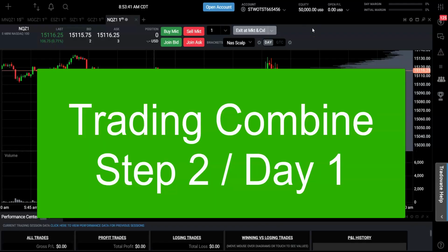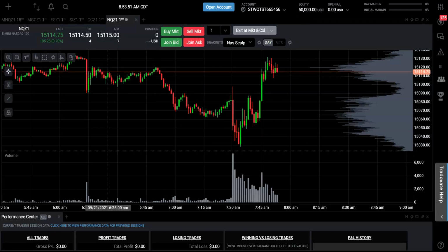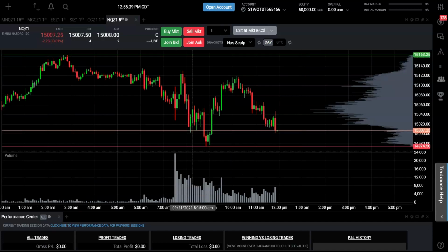I just started a new combine, so I have a paper trading account with $50,000, and I will use the alerts that Quantitative sends me to earn a real funded account with Topstep Trader. For me to pass step 2 of the trading combine, I need to place a trade on at least 10 trading days. And we have only a couple hours left in the session.